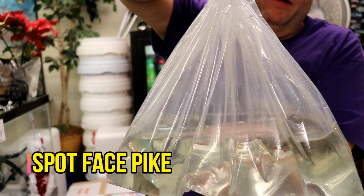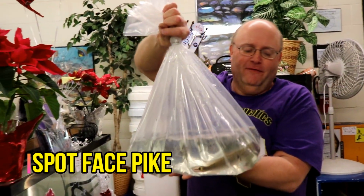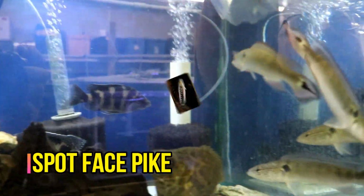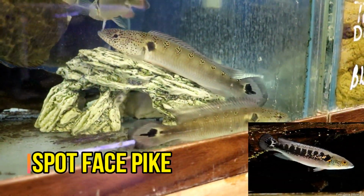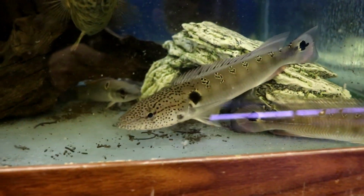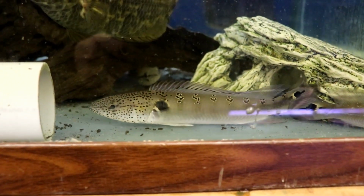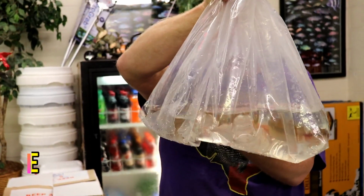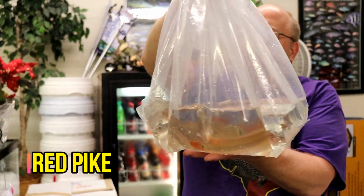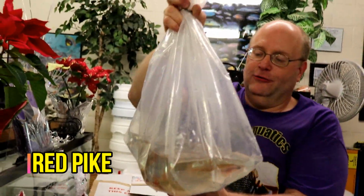Spot face pikes. Here's another real cool pike out of South America. These are some red pikes, another South American cichlid. Well, the predators. See all the red on them? I'll show you the big ones in a second.